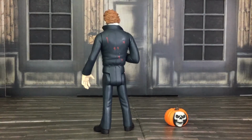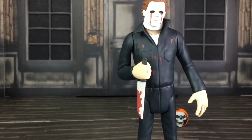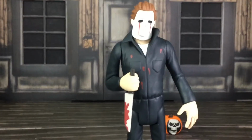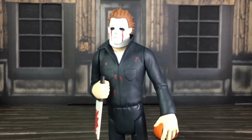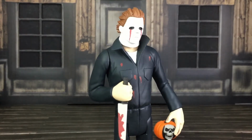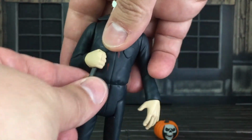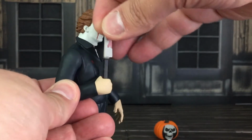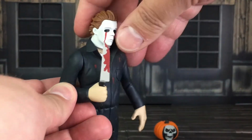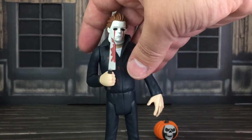And you also see a little bit of blood spatter on his back there as well. Here's a closer look at this head sculpt. Very nicely done. Loving how he came out. The knife is removable from his hand and just slides down as shown. And you can also position it like this if you choose. So you have the option how you want to display it.